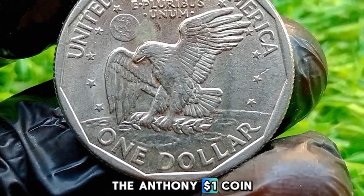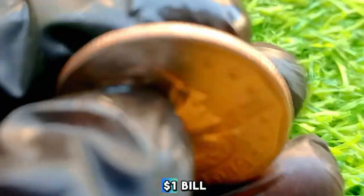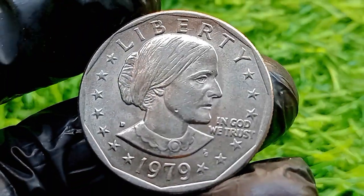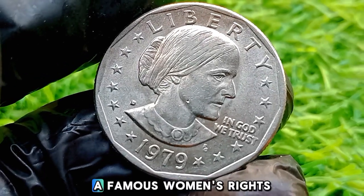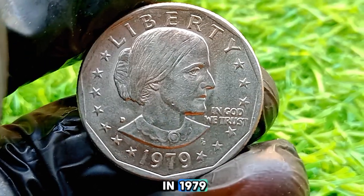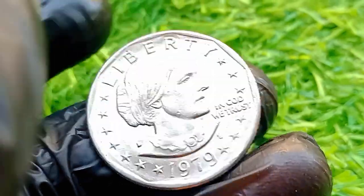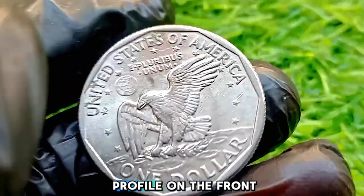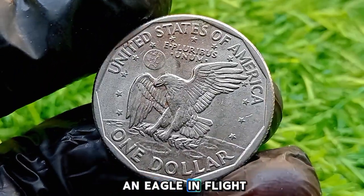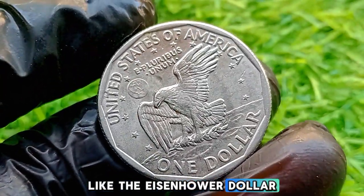The Anthony $1 coin was part of a short-lived attempt by the U.S. government to replace the paper $1 bill with a coin. Named after Susan B. Anthony, a famous women's rights activist, the coin was introduced in 1979 as a tribute to her contributions to women's suffrage and equality. The design featured Anthony's profile on the front, with the reverse showing an eagle in flight, similar to the designs used on earlier coins like the Eisenhower dollar.